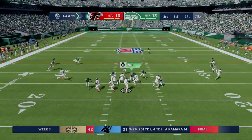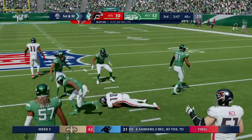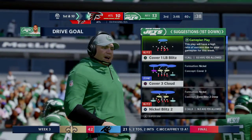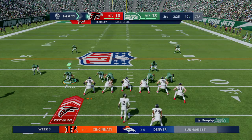First down. Now it's Ryan. And he will find Ridley. That's complete. And he takes us up to the 40-yard line before being corralled. 13 yards as they've got the connection working. His second catch in a row, first down.